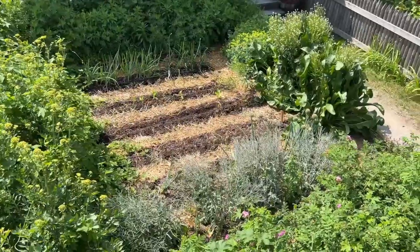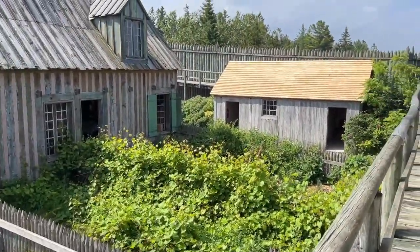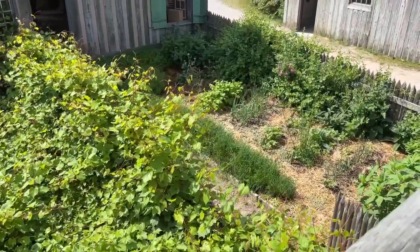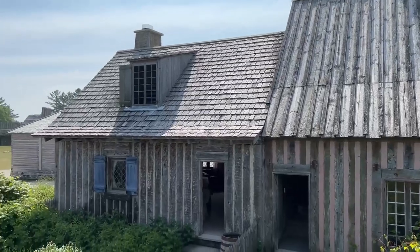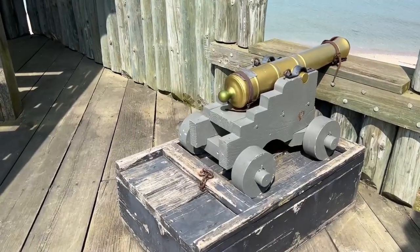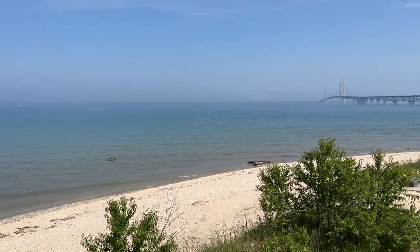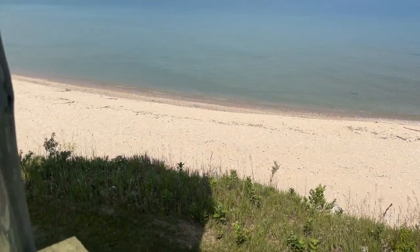Some more garden. Looks like they replaced that roof recently, which is good because they have to keep up on it or it'll fall down. It is hot. Here's another little cannon and another lookout. It's a nice cool breeze today. It's good because the sun is hot.